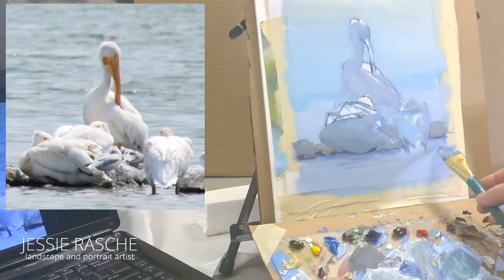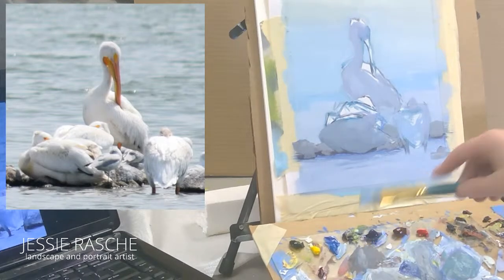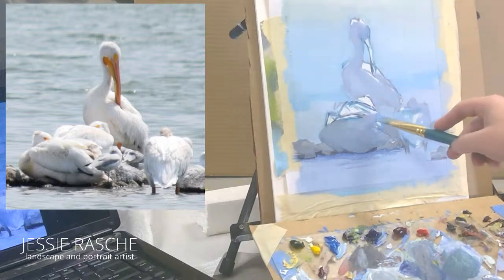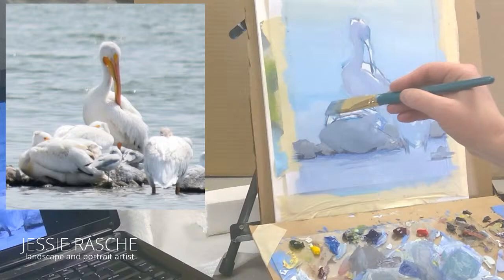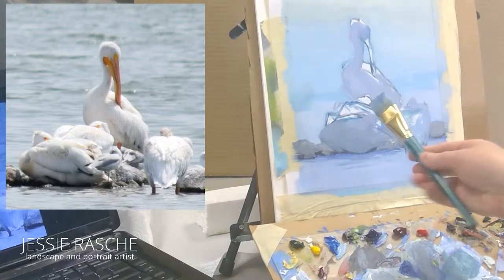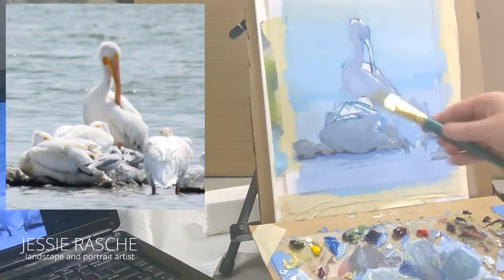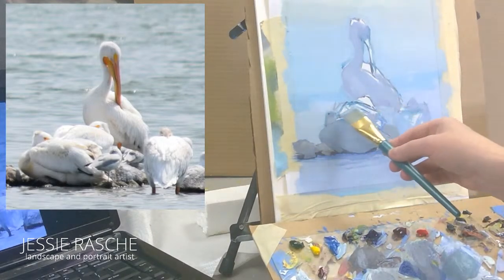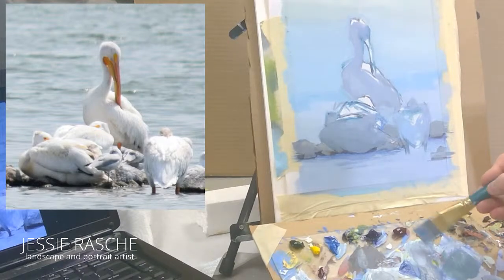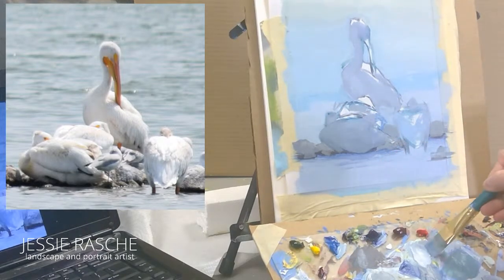There we go. I'm gonna add there. A little balance here. And look at this. The shadow on the head is a little cooler. And a lot lighter back here. There we go.